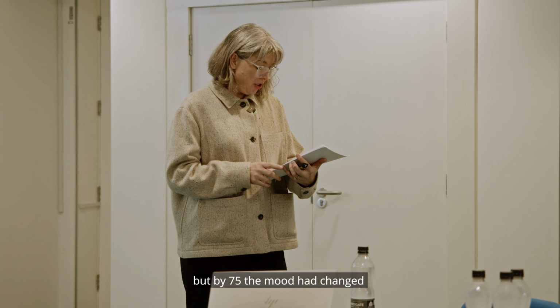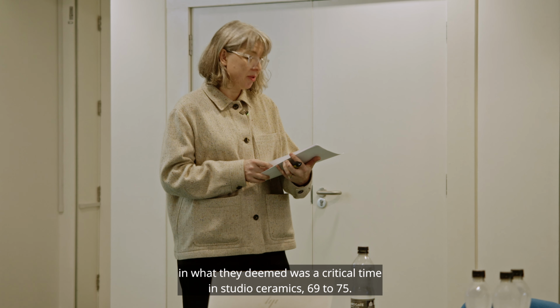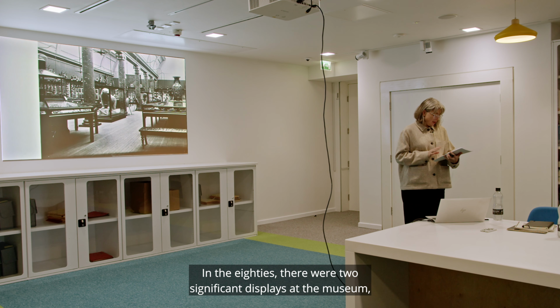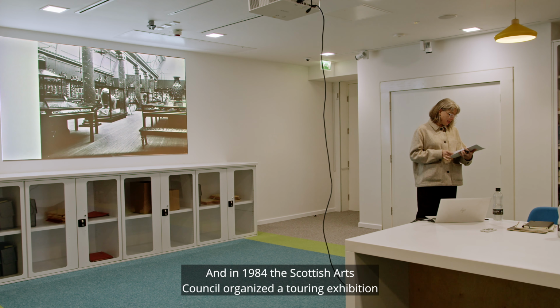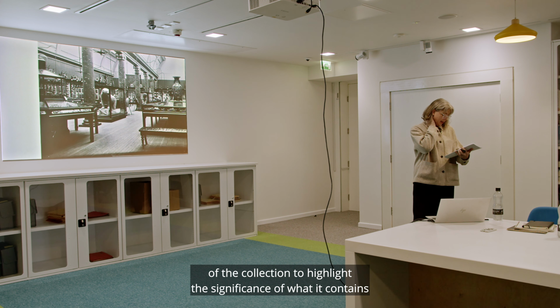But by '75, the mood changed and a priority was given to patch the omissions, making the collection in what they deemed was a critical time in studio ceramics, '69 to '75. In the '80s, there were two significant displays at the museum of the complete studio ceramics. And in 1984, the Scottish Arts Council organised a touring exhibition of the collection to highlight the significance of what it contains.